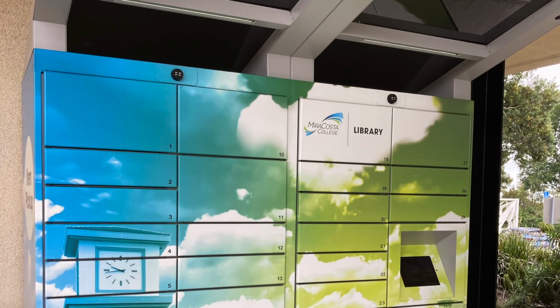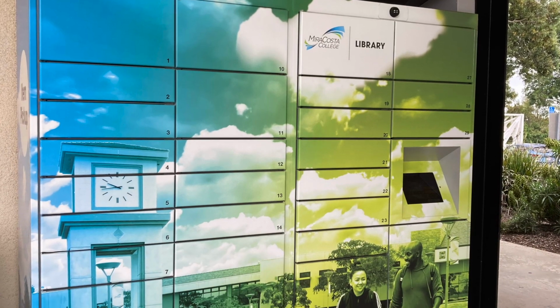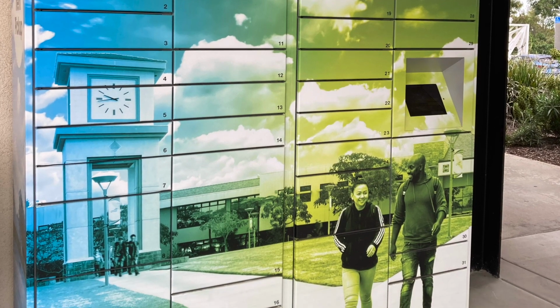We have wheelchair accessible lockers that you can request when you select the smart lockers for pickup. If you requested a wheelchair accessible locker, your items will be held in one of the lower level lockers.